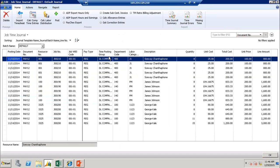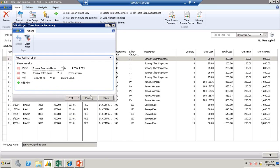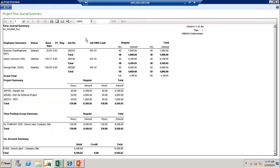So now once I've done all that and I know it's accurate, I go ahead and post it, and that's the point where it's going to be available from a reporting and billing perspective. The last thing to mention about reports, and you'll see this throughout the system, is every report, including the invoices, they all have these exports.